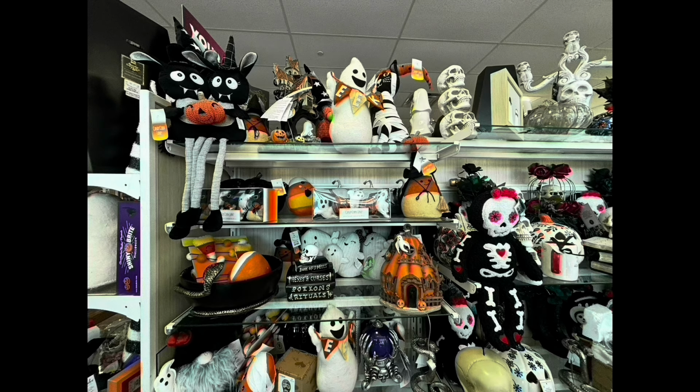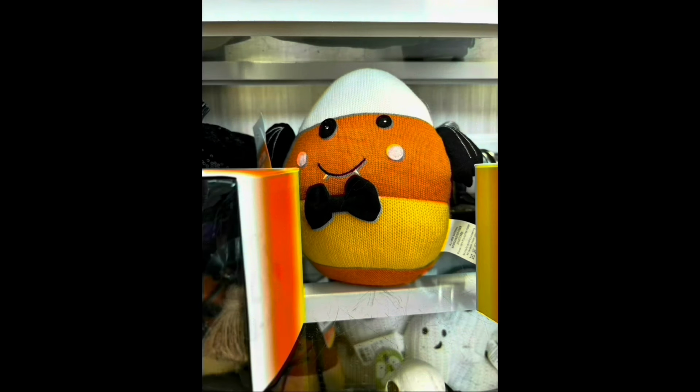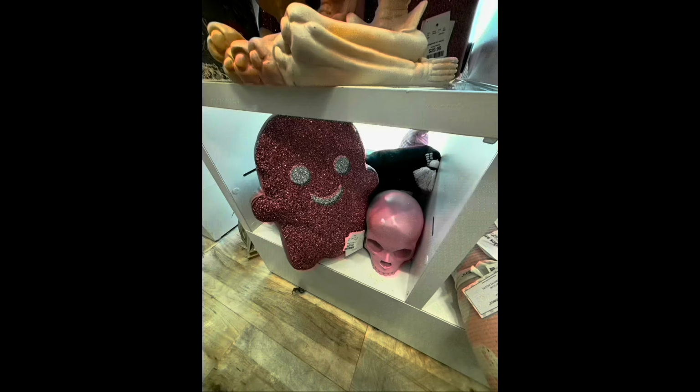You had more mummies and ghosts and cauldrons and witches. I like this cute little candy corn with the bow tie. Also really like the little bedazzled black cat pillow. They had a light pink pillow with ghosts, which was very tempting, even though I just bought the hot pink one. We also had a deep pink bedazzled ghost pillow.